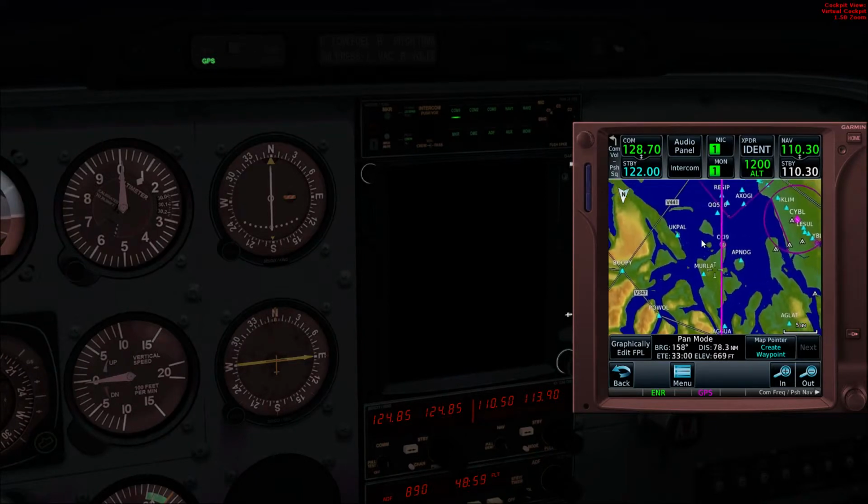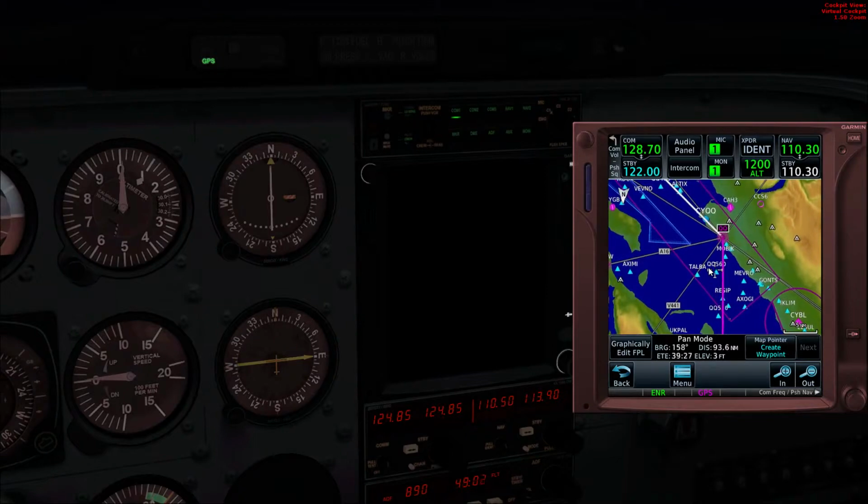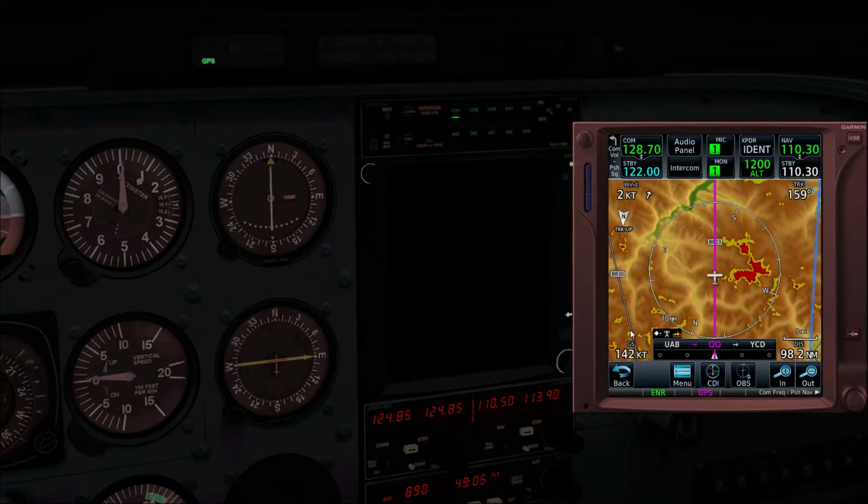Then afterward, we will be over sea level, mostly. Except for right at this moment. Let's go outside and take a look.